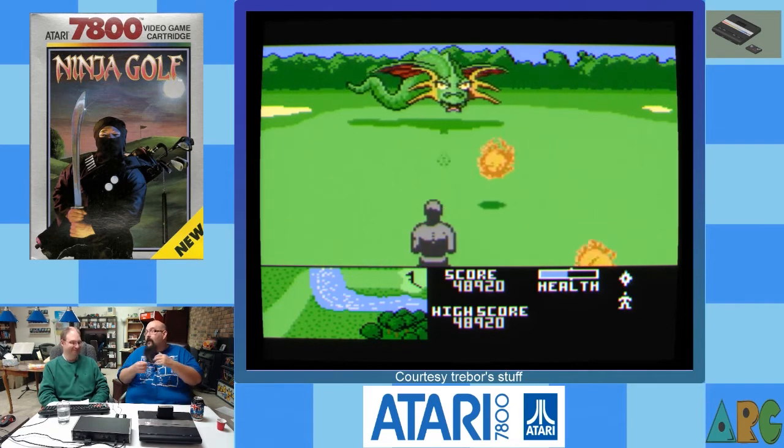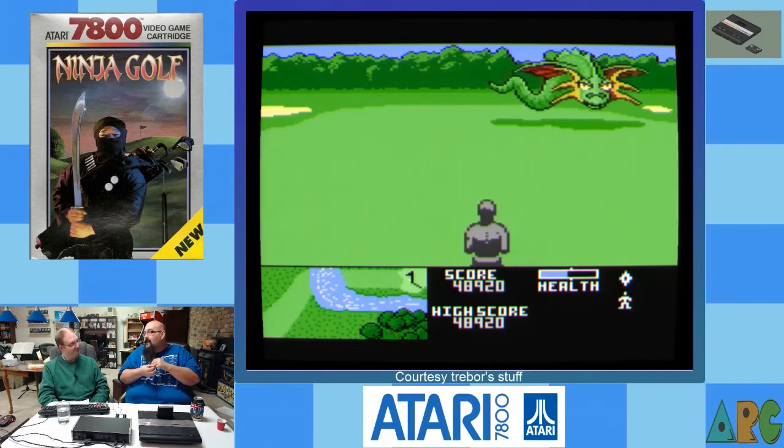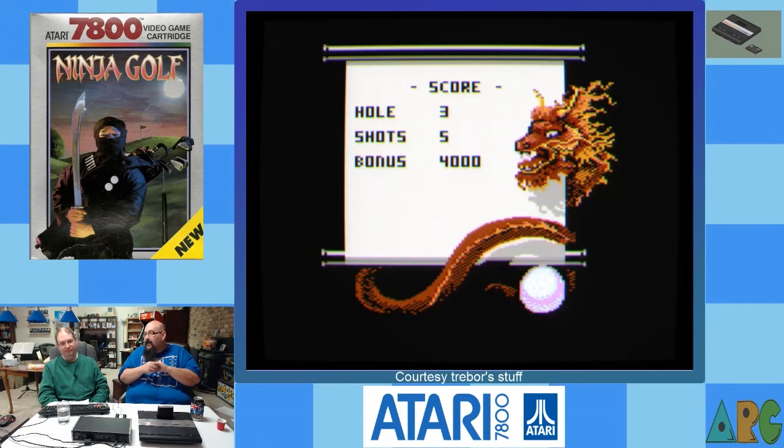It's just water everywhere. The bit with the dragon at the end when you putt, which was interesting, that they got rid of putting entirely.